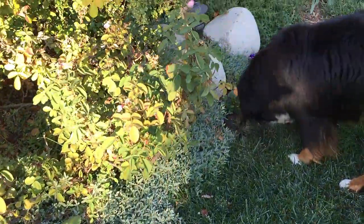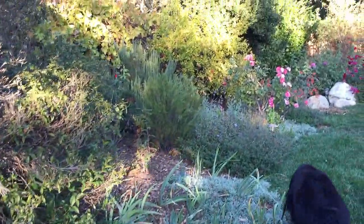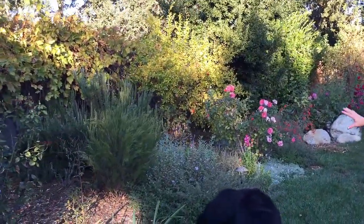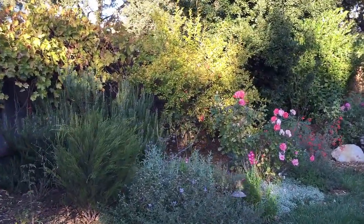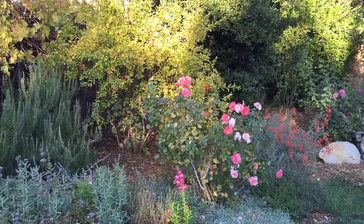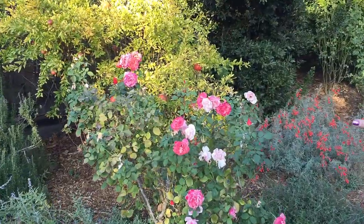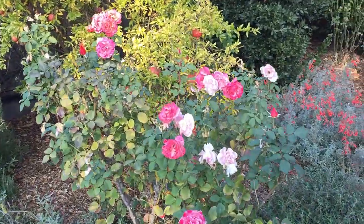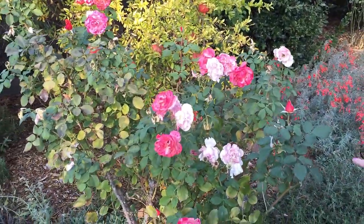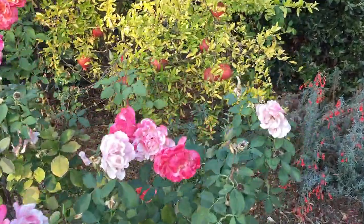As we go down here, we still have our Tuscan rose, which is blooming beautifully. This is a great rose to have. It doesn't have a fragrance, but it blooms a lot throughout the year. We get about five blooms out of this guy. It's absolutely gorgeous. And then behind the Tuscan rose, we have pomegranates.